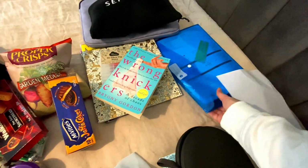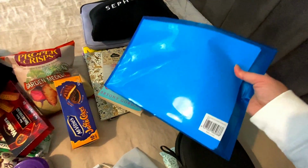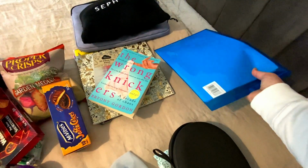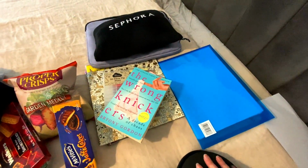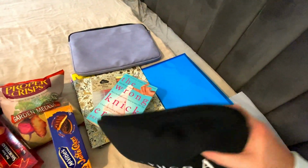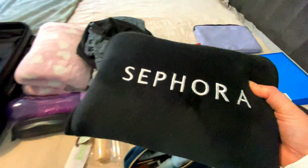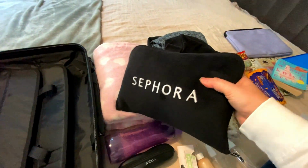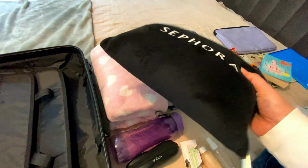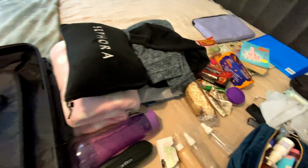Then I like to also do printouts of things that I might need, like documents, just in case my phone doesn't work. Then this is just a zippable little blanket slash neck rest that sometimes I take. Sometimes I take this instead of my blanket because it actually has a little mini blanket inside as well. But I'm not quite sure, I'll probably take one or the other this time.